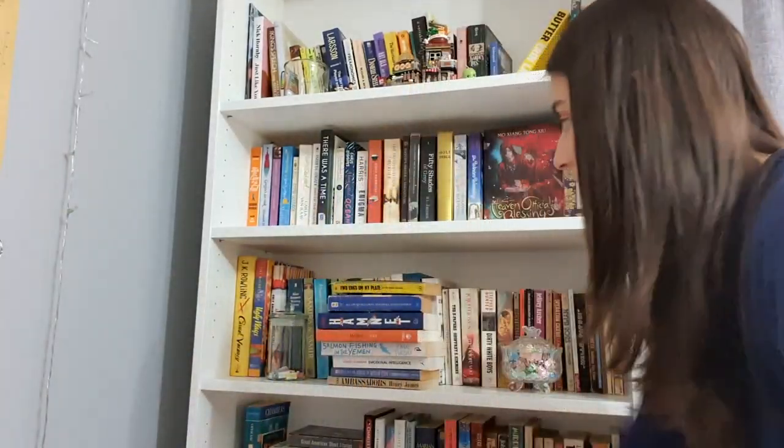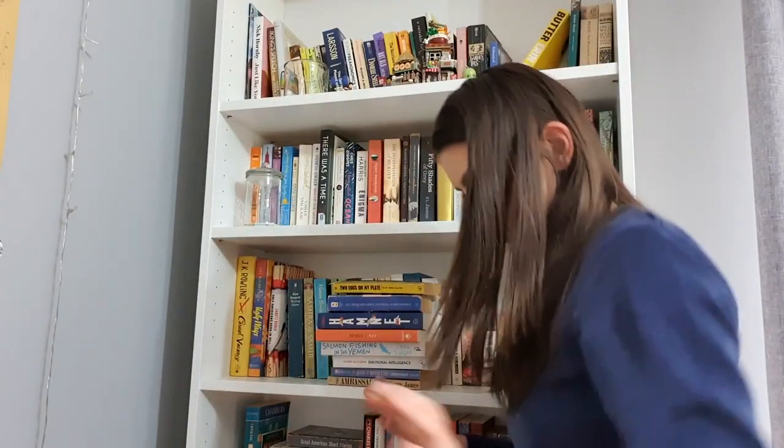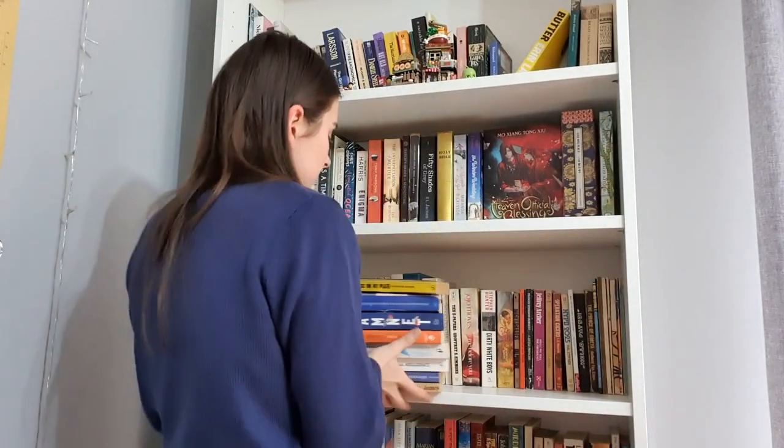Okay, so this is the third shelf. Let me move these. These are my to-be-read books. I will pick them up later. Later. Just not now. Okay. Let's just go through this. These are the books that I'm trying to read in February. I don't think I'll read all of them. That's just humanly not possible for me. But I will put them in the unread category because I haven't read them yet, so it's only fair.